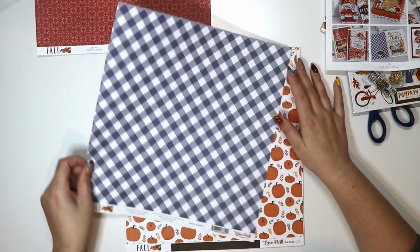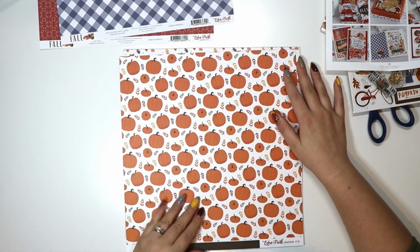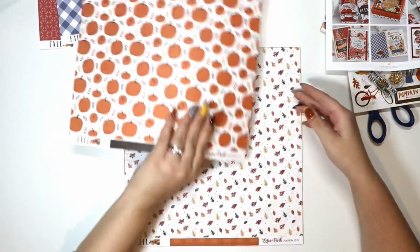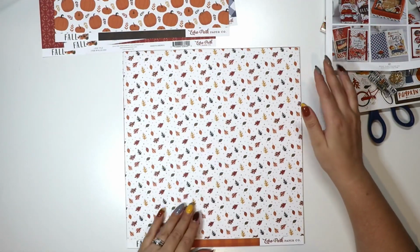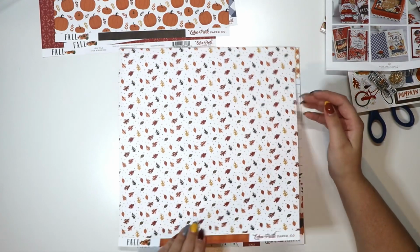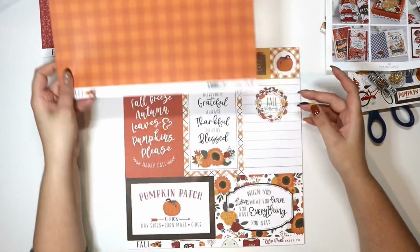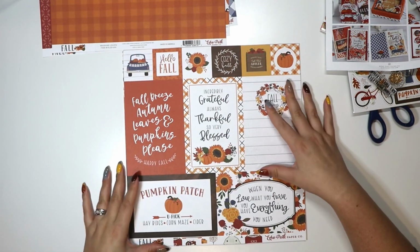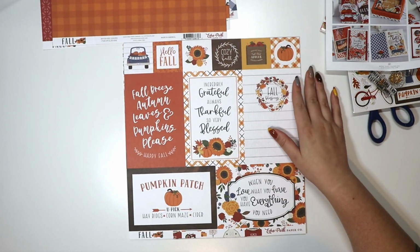So this is some really pretty. I love that blue. These pumpkins are super cute. And then you got the wood grain. I would definitely use the pumpkin side of that one. Some other cute leaves. Then that plaid. Some more tags. Love these small ones. Those are perfect for the mini cards that I love to make.